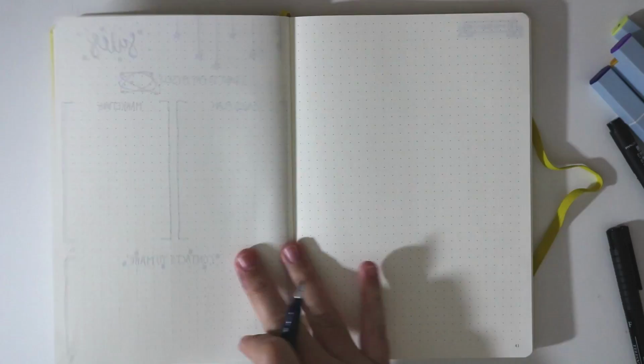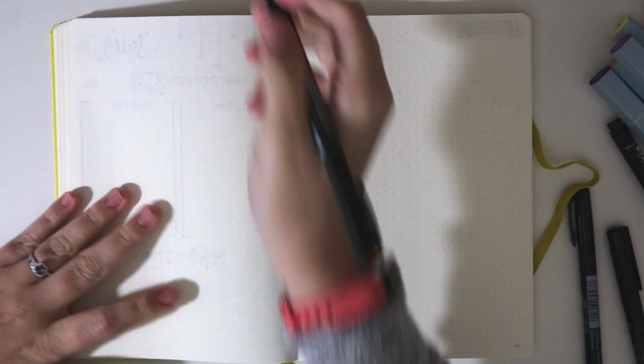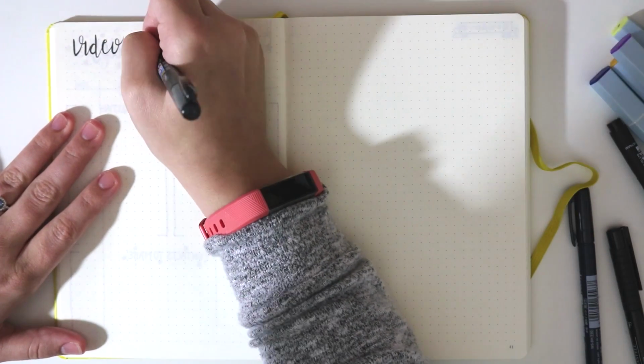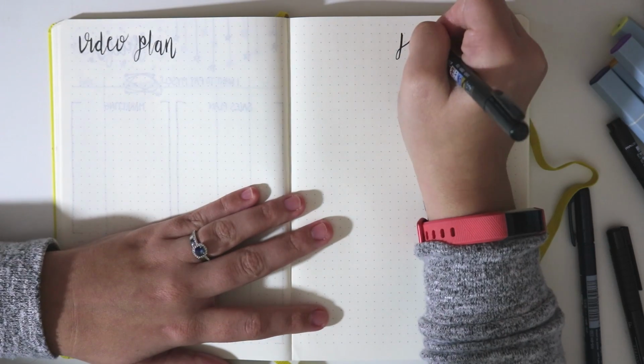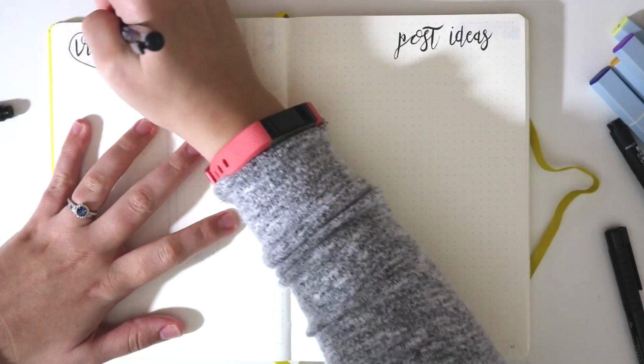On the next page I have a video plan. This is a bit of a different page to last month's. This is just a full page that I can actually write down video ideas, be that for YouTube, Patreon, or any kind of content that I want to create that is a video type of media.